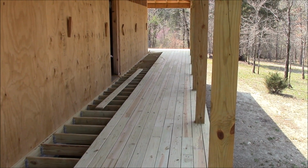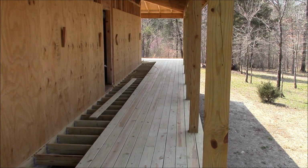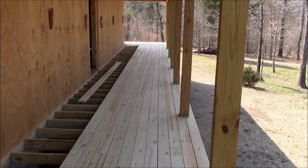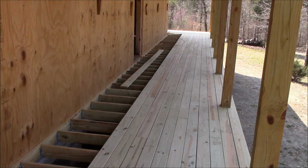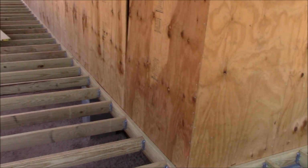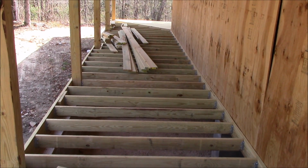So let's go. Alright, so in the last video I finished up working on the west side porch. And since then I've started doing the north porch here. And I've got about 4 more hours worth of work to do the remaining spot here. And then I'm going to have to order some material because I don't have enough to finish this east side porch.